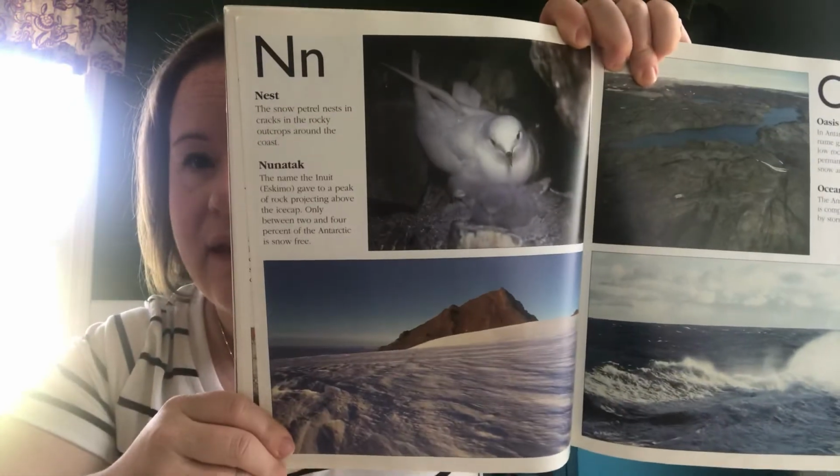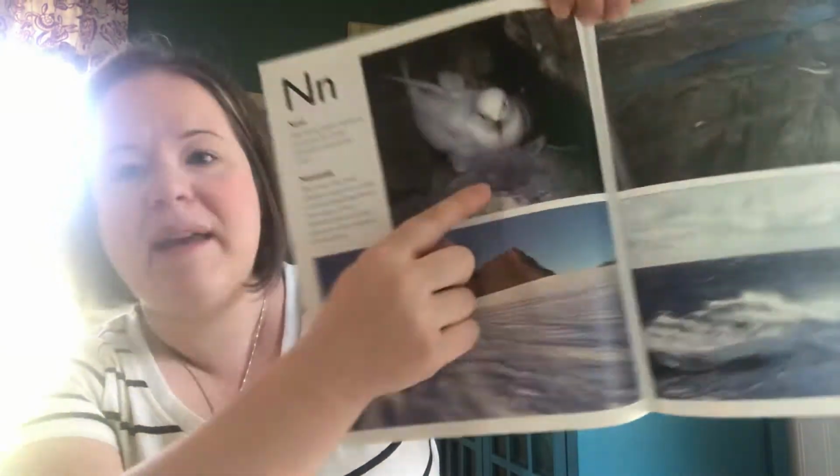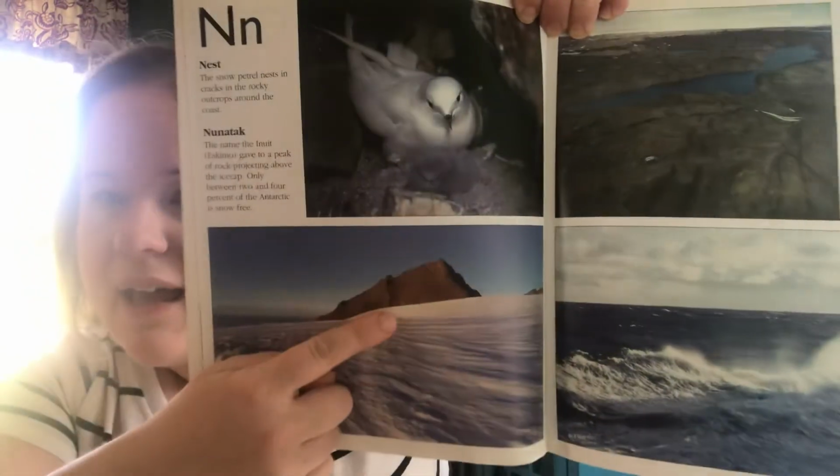N is for nest. The snow petrel nests in cracks in the rocky outcrops around the coast. And Nunatak, the name the Inuit Eskimo gave to a peak of rock projecting above the ice cap. Only between 2 and 4% of Antarctica is snow-free. So most of Antarctica is covered with snow and ice. So, a nest. Oh, and look, there's a baby in that nest. And Nunatak.